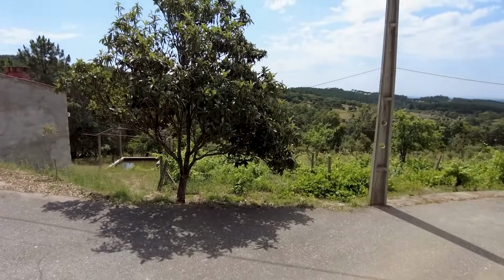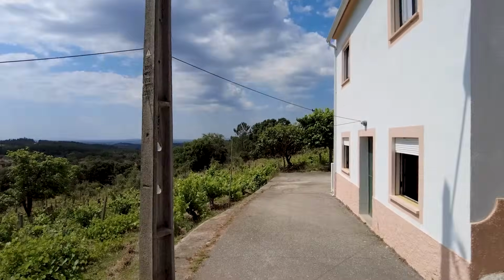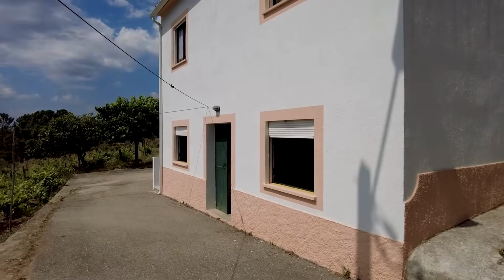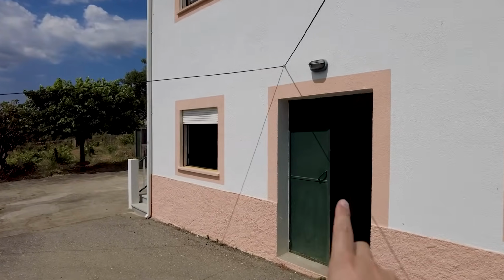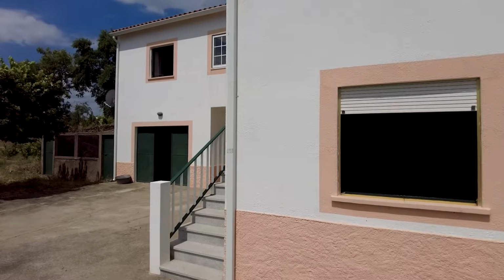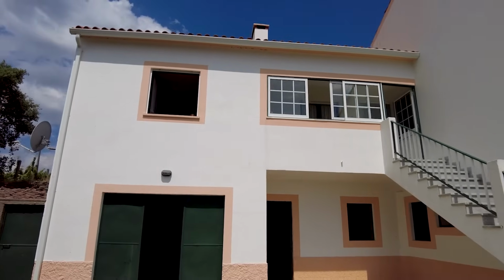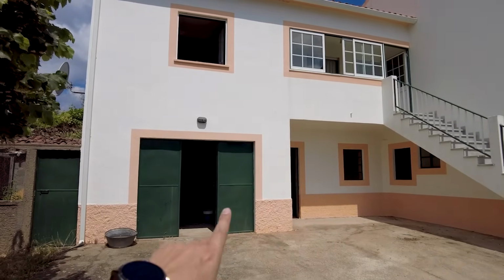So the house is divided in 2 floors, as I told you. And even the public electricity came to here at that point, but this is private, okay? So 2 stories with 2 different and independent entries. So we have this entry here on the back. I believe you have already seen the other one. And here we have this access again to the main livable space, which is upstairs. Here we will find a storage room and a garage.